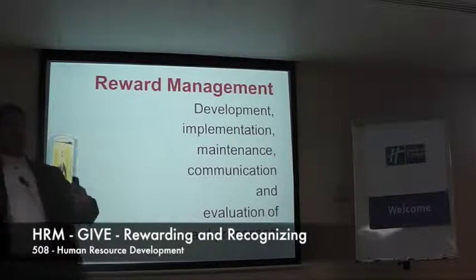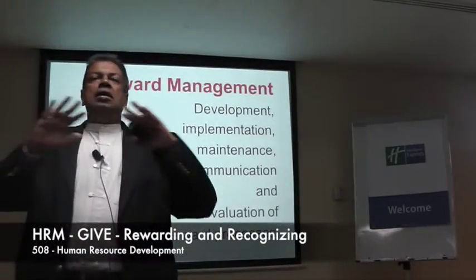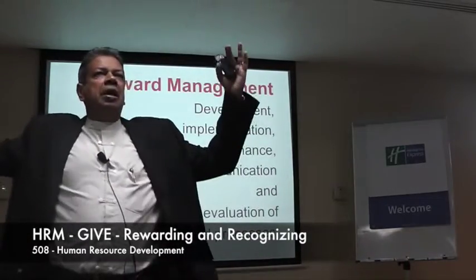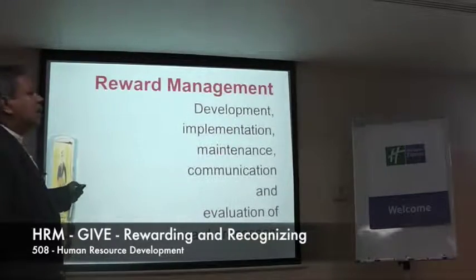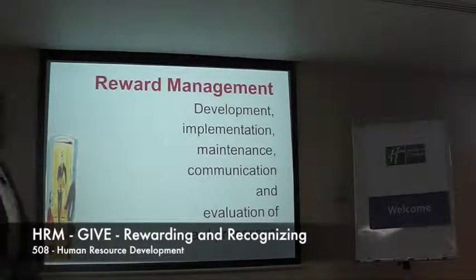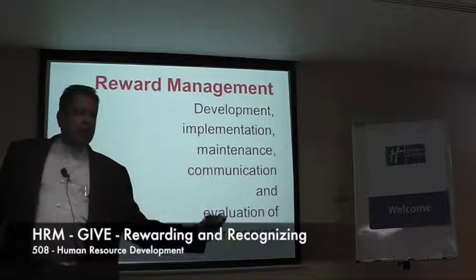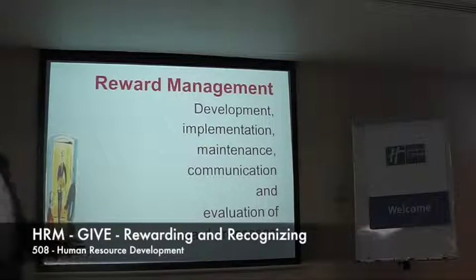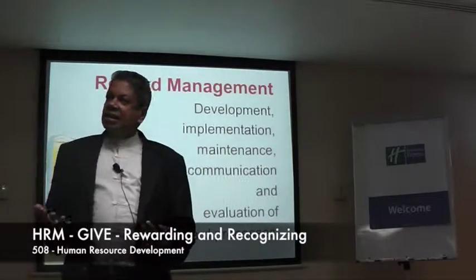You have to develop a good reward scheme. It has to be approved by the top management. It has to be well designed based on the requirement and implemented. There is no point having a super duper program without implementing. And when you implement, there might be hiccups, there might be issues, there might be complaints, there might be grievances. Then you have to maintain by adjusting, fine-tuning, course-correcting, lot of things.